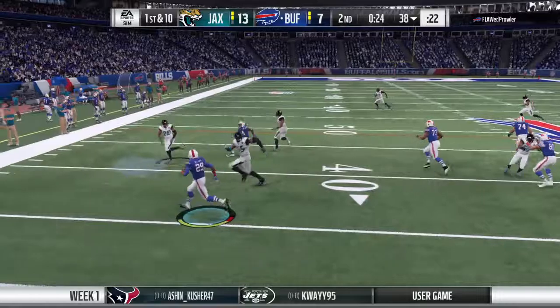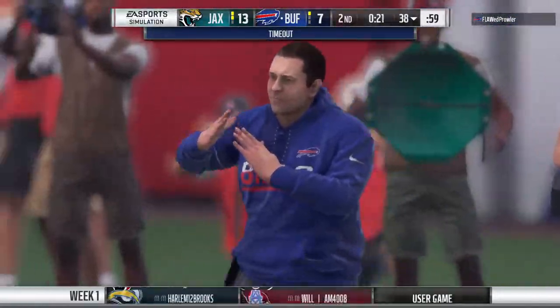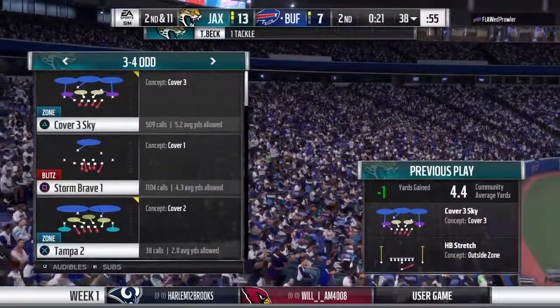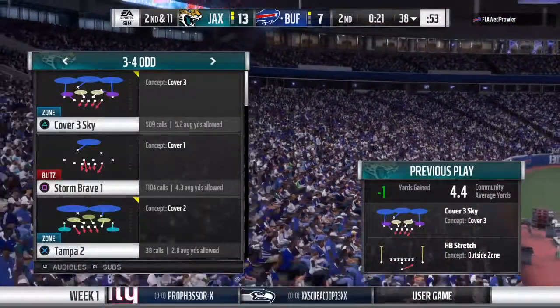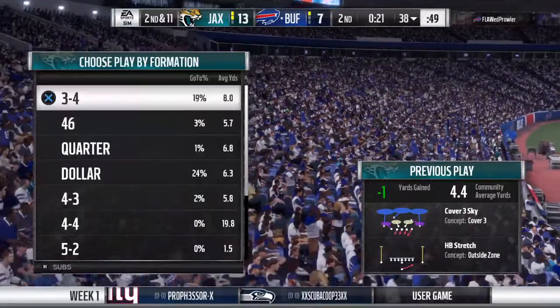Now a handoff as they run left side. And this play will be blown up. He'll lose yardage back at the 38. And before this second down play, we'll get a whistle, a signal, and a timeout, as the clock will stop with 21 seconds to go here in the first half.